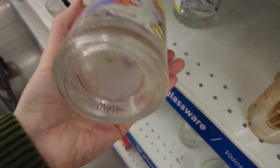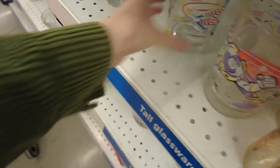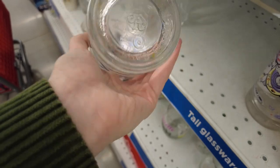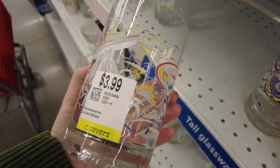Was looking at these glasses. They are Disney. I believe this one was a McDonald's cup, and then this one was a 25th anniversary. Maybe it was also McDonald's. I did look these up, but the comps were not great, so I ended up passing on them, even though I do love Disney and they were very cool, but they were not a complete set.